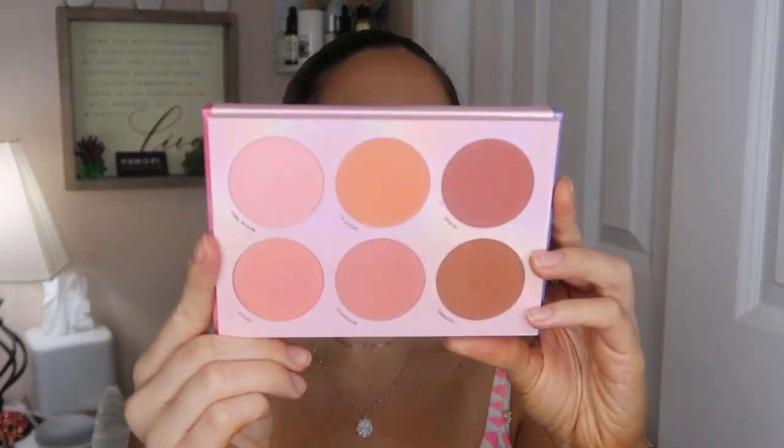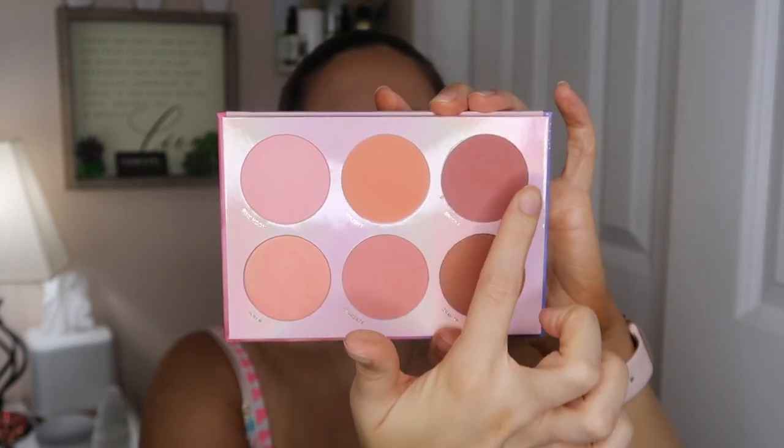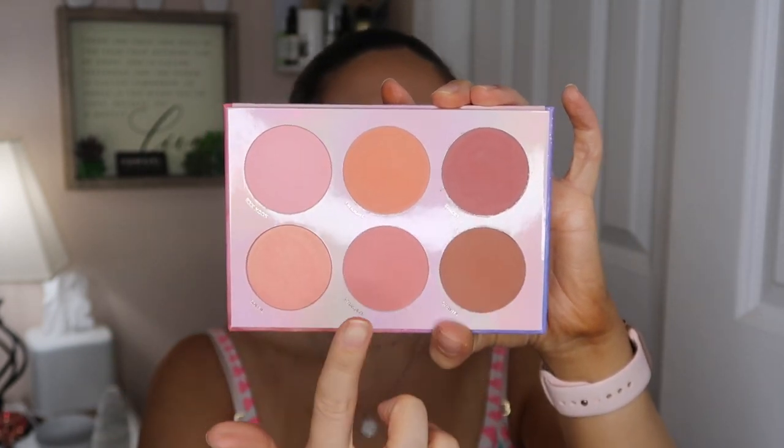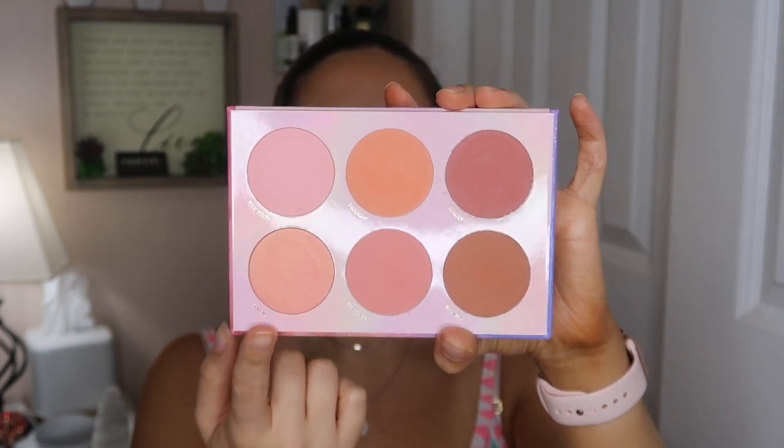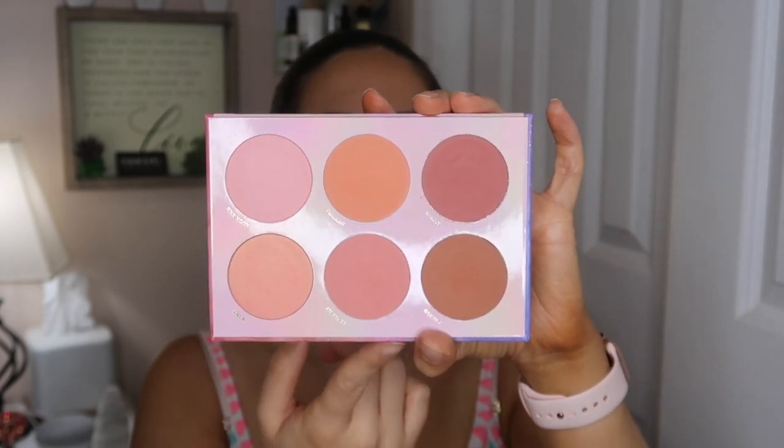Let's talk about blush. I feel like I've been on such a blush kick lately. This is the Lunar Beauty Moon Prism Blush Palette. I love this. It comes with 6 different blushes and you also do get a pretty large mirror, but this is what it looks like. So you do get this is matte, this is matte, this is matte, this is matte, this is matte, and this one is a sheen. So you do get one sheen blush and then the other 5 are matte.